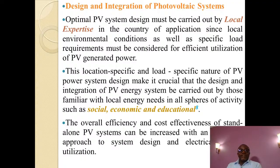The next is the design and integration of photovoltaic systems. So we say optimal PV system design must be carried out by local expertise. I've said that in the country of application, since local conditions as well as specific load requirements must be considered for efficient utilization of this PV generated power.